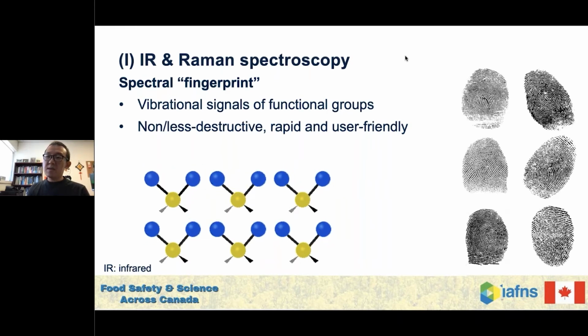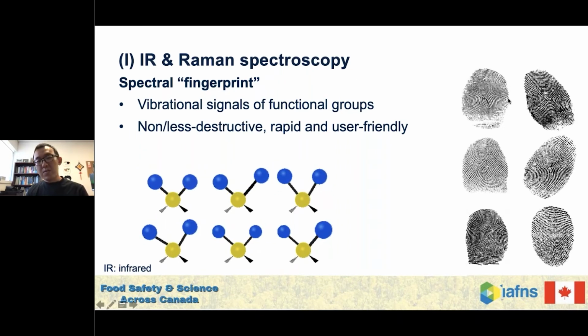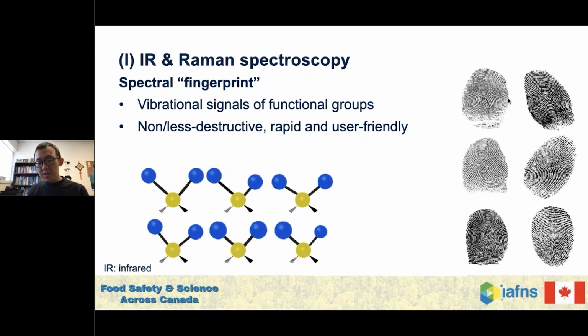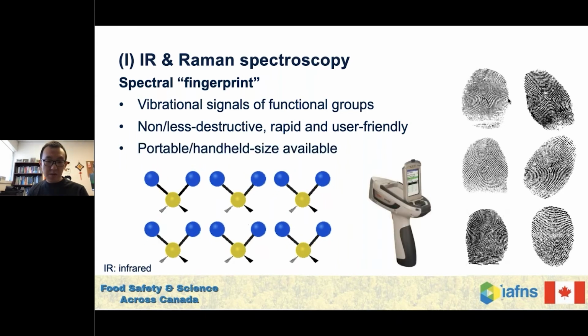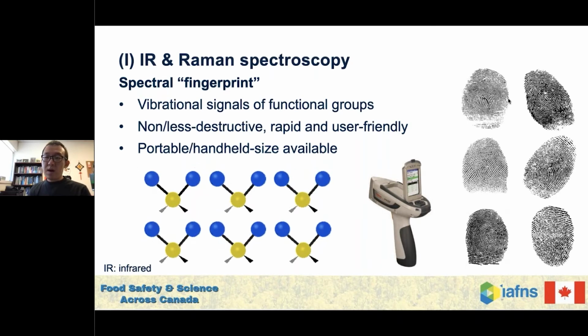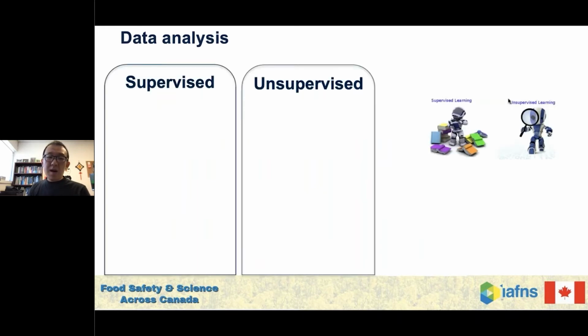It's very similar to how each human being has our own fingerprint, right? And each molecule, due to its unique chemical composition, will have its unique fingerprinting spectral features. On the basis of this principle, we can use IR and Raman to elucidate food composition. Besides, we can reduce the size of the spectrometer to make it either portable or handheld. Instruments of this size can be used for on-site or online detection, making the detection really user-friendly.